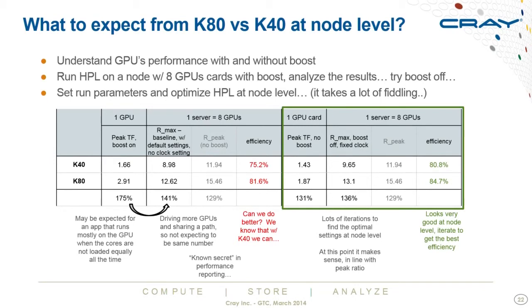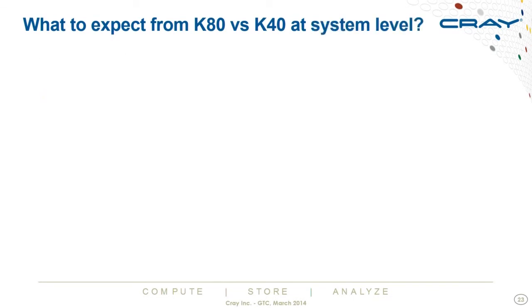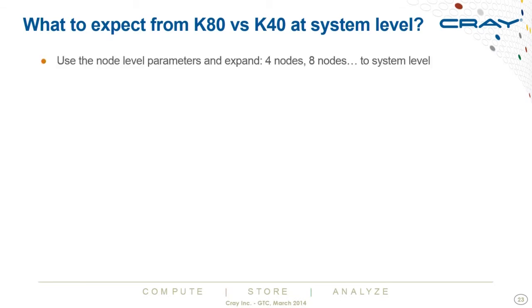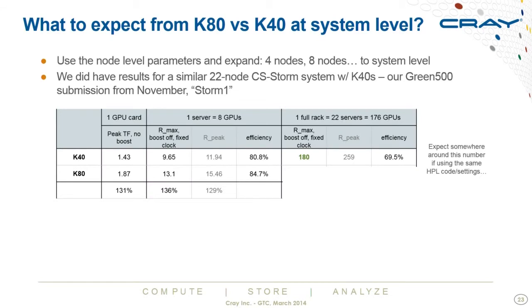So let's look at the rack level. Since we had the results already that we submitted to the Green 500, we already knew how the K40 rack does, 22 nodes per rack. So we scale up from a node to 4 nodes to 8 nodes, and we are looking for HPL to plateau, to not drop. On the 22-server K40, back in October, we got around 69% efficiency with 22 nodes.